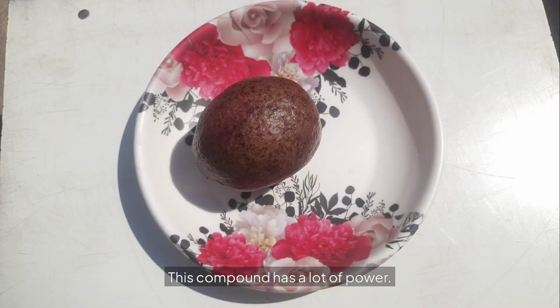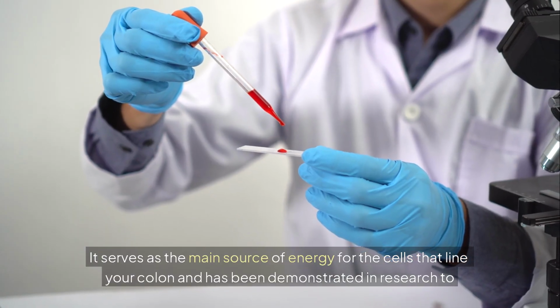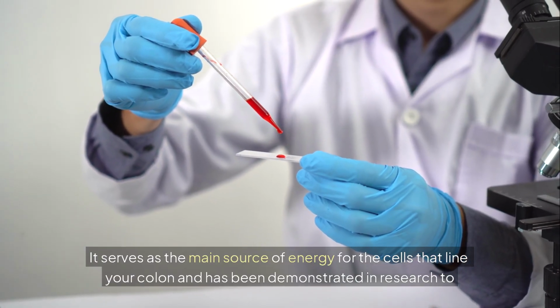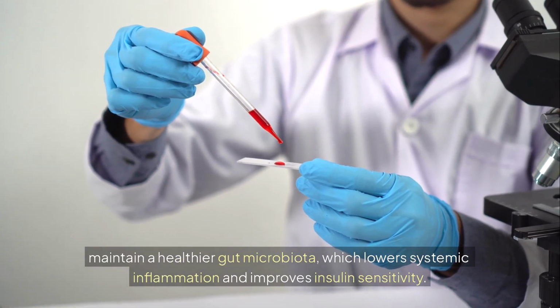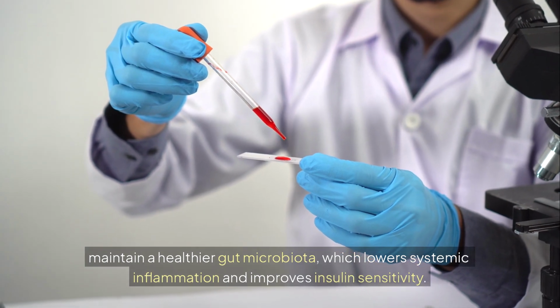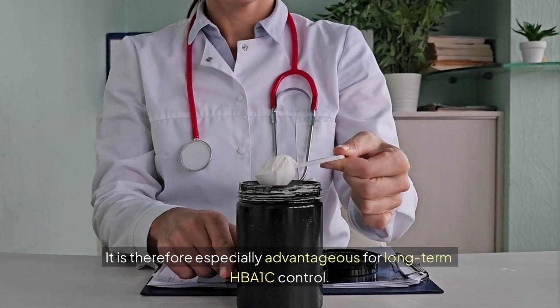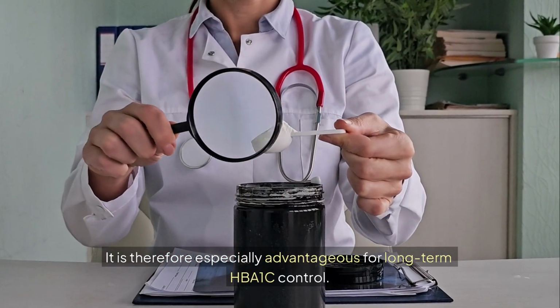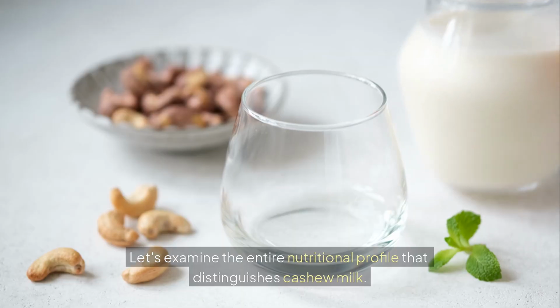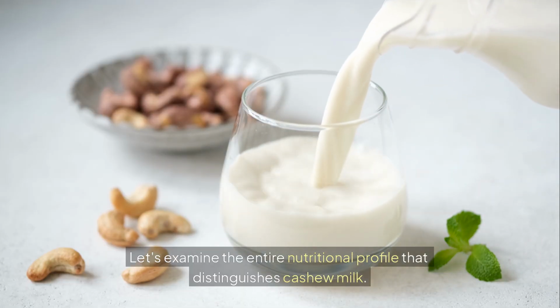This compound has a lot of power. It serves as the main source of energy for the cells that line your colon and has been demonstrated in research to maintain a healthier gut microbiota, which lowers systemic inflammation and improves insulin sensitivity. It is therefore especially advantageous for long-term HbA1c control. Let's examine the entire nutritional profile that distinguishes cashew milk.